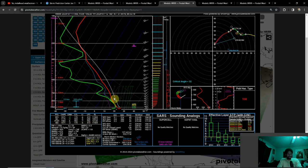Like I said, with these winter setups, you can see a lot of impressive things, but there are also other environmental parameters that can be missing as well. Like I said, you have good instability here, but over here towards the 0 to 3 and beyond, there's just not a lot of backing at that point.